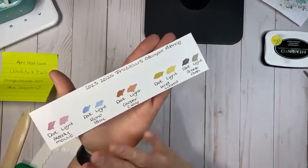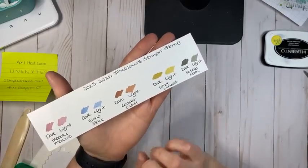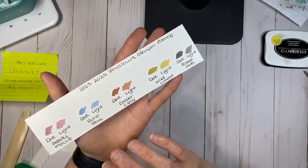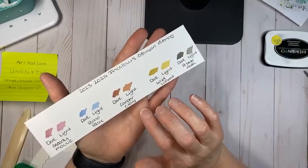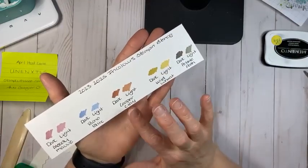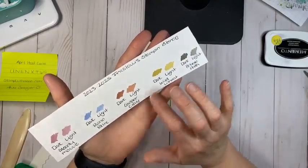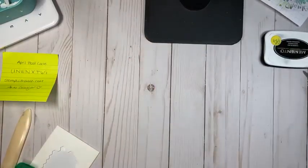I have to admit, when I first saw these colors, I wasn't sure about them. They're a very different color palette, but after playing with them this weekend, I really like them. I'm not sure about the Wild Wheat yet, I have to admit on that one. But I did see a card that used Copper Clay, Wild Wheat, and Pebble Path, and it was gorgeous. I do feel these will be very nice colors for autumn, for fall.